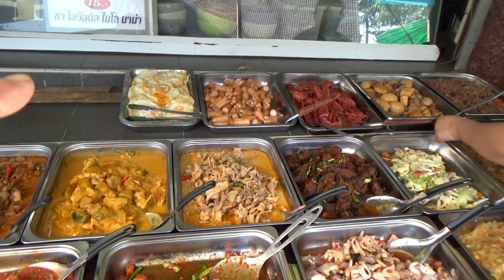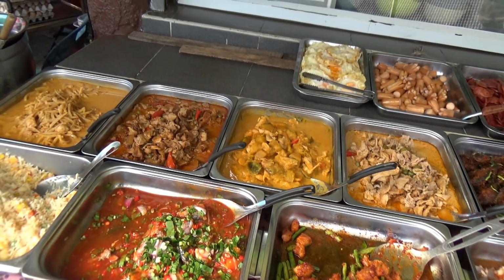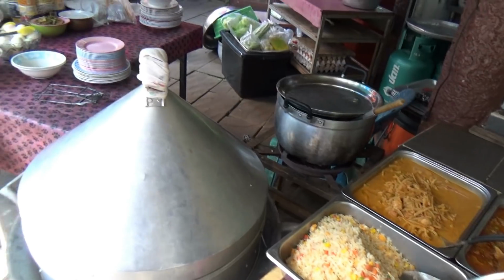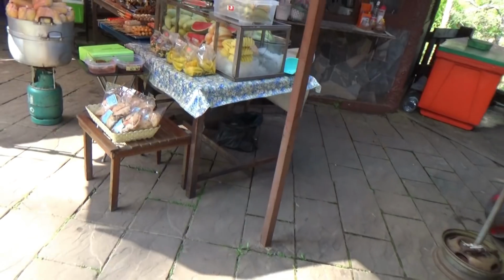There's a full tray of fried eggs. But look at all this. The curries. Wow. Aloy, yeah, I'm sure, yeah. Coconut.